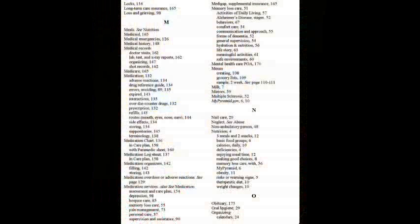Also under nutrition, they can read about therapeutic diet, which is on page 10. That goes into bland diets, salt-free diets, sugar-free diets for diabetics.